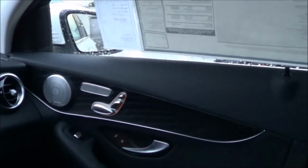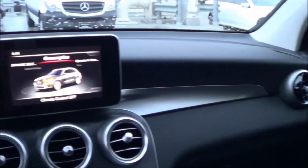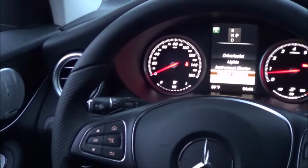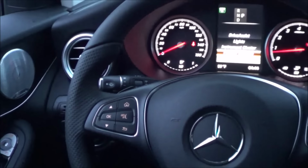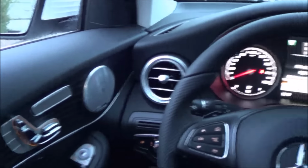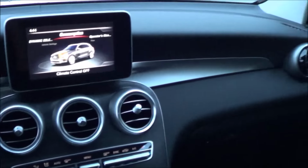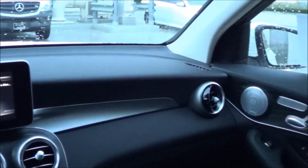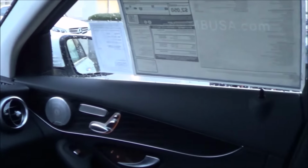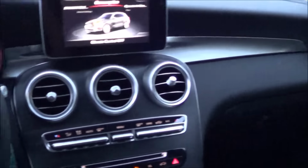Now, as far as the way the GLC drives, it's a very comfortable riding vehicle, and the steering and the handling are very precise. You can really feel for where this vehicle is trying to go. It's very responsive, and it kind of feels nimble around corners. It's one of the better handling vehicles in the class now. The 2-liter turbocharged 4-cylinder certainly provides enough power for this little compact crossover, and provides decent fuel efficiency too. Overall, the GLC is certainly very enjoyable to drive.